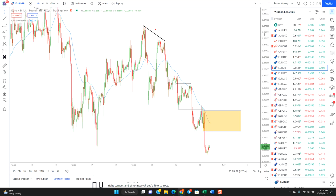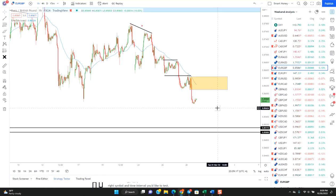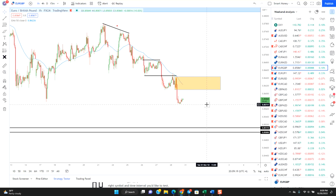Euro GBP, looking for overall sells into higher time frame objective, at least into the 0.8515 or 0.85 psychological level. So we have a lower time frame and a higher time frame area of interest. The lower time frame area of interest is just right upon this current swing, right?